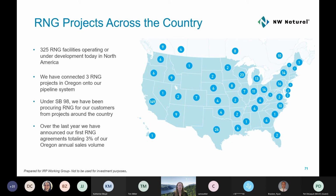So we've been pretty busy in the last couple of years signing a number of contracts and development agreements. And right now we have about 3% of our Oregon sales volume under contracts that are either set to deliver, or they give us options to procure. So just in the past couple of years, we've gone from 0 to 3%, which we're pretty proud of, but there's a lot more room to go. And so that's why we're really busy going out and procuring. Ryan, can you go to the next slide, please?